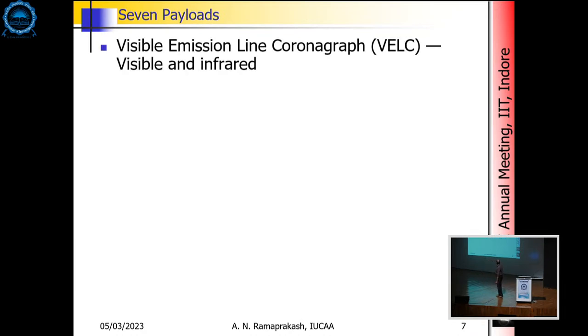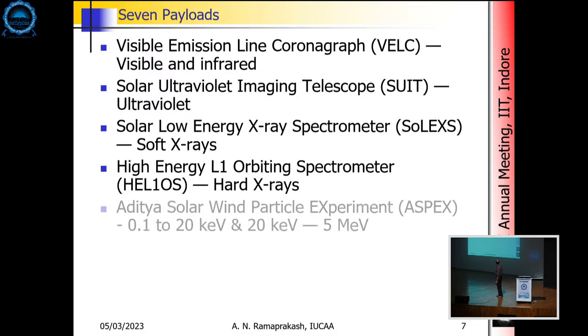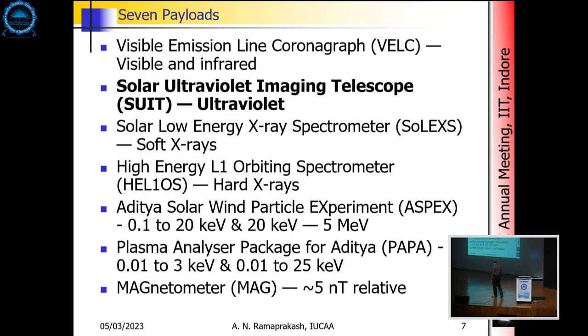The payloads specifically are visible emission line coronagraphs, SOOT, solar low energy X-ray spectrometer, SOLEX, high energy L1 orbiting spectrometer, Helios, solar wind particle experiment aspects, plasma analyzer package for Aditya, Papa, and a magnetometer. So you can see that it covers all the way from visible, ultraviolet, visible, soft X-ray, hard X-ray, particles, magnetic field, and so on. So I'm just re-emphasizing that such an all-encompassing mission is rare to study the sun, and maybe one of its kind.